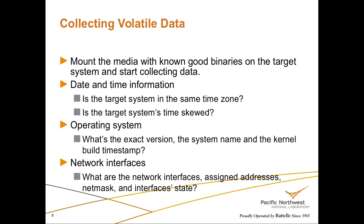We want to know what version of the operating system and the kernel, and the kernel timestamp. The reason we want to know this is, is the system running what we think it should be? It is not unusual for a bad actor to put a bogus kernel out there. That's why we want the timestamp of the build of the kernel. And we can get all that information really easily through the command uname -a. That will give us the version, the build, all that good stuff.